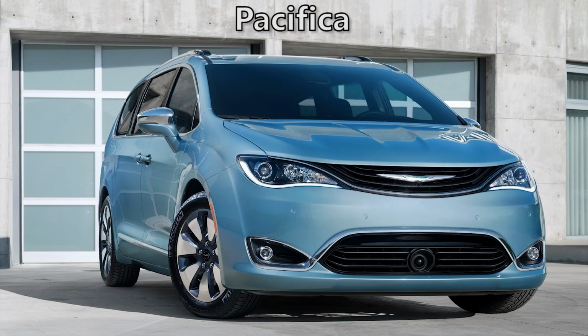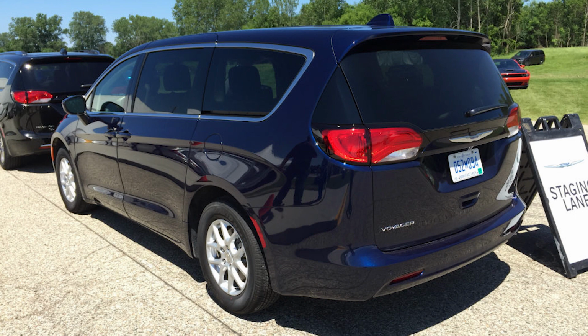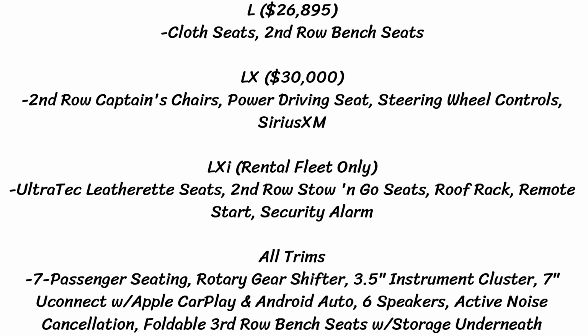The Voyager will start around $26,985 for the L, which is cheaper than the 2019 Pacifica by almost $2,000. And the base Voyager L will come with some very standard features, like cloth seats and second row bench seats. The LX will bump that price close to $30,000 and add second row captain's chairs, a power driver's seat, steering wheel controls, and Sirius XM satellite radio.